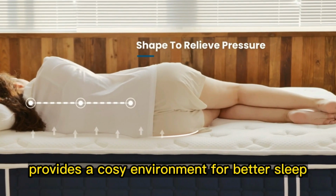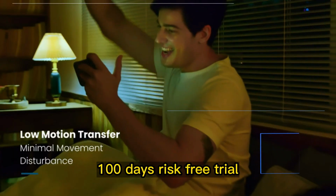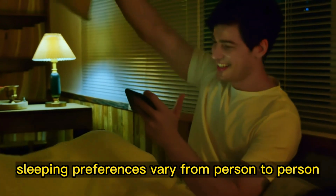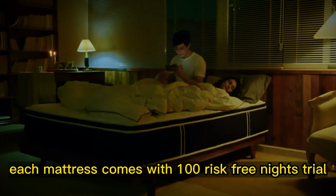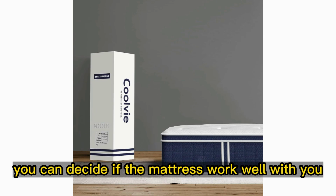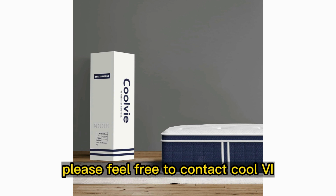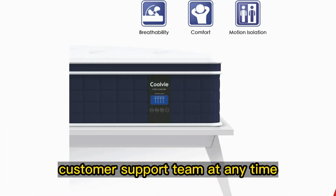Coolvi mattress provides a cozy environment for better sleep. 100 days risk-free trial. Sleeping preferences vary from person to person. Each mattress comes with 100 risk-free nights trial. You can decide if the mattress works well for you. Any questions, please feel free to contact Coolvi customer support team at any time.